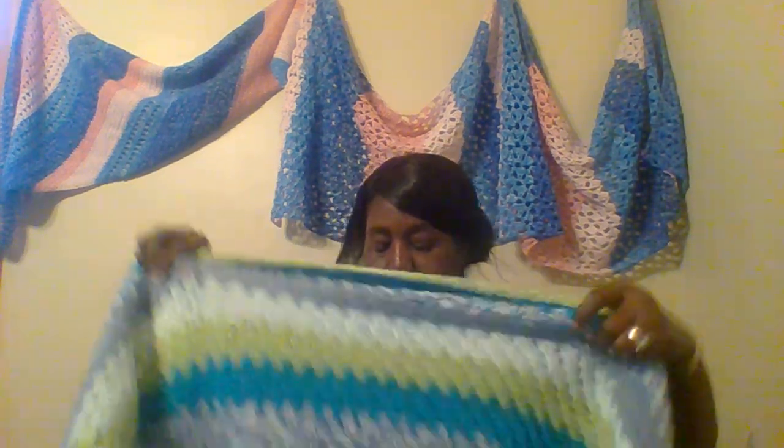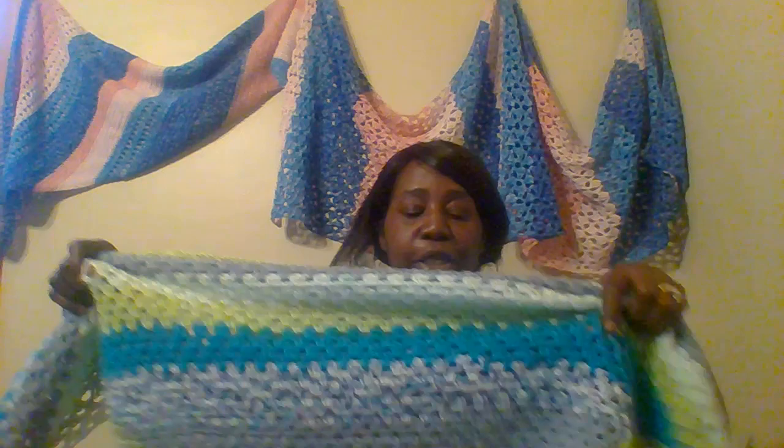Something simple, you can wrap it around you. I'm not good at scarves, if you guys notice. But yeah, I really enjoy it. And like I said, hers was beautiful with the fringe. I just don't like making fringe. I don't know if I'm lazy, I don't know if you would call it that, but I just don't like making fringe.